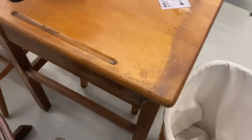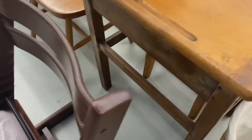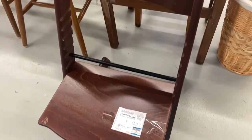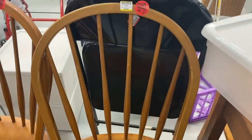This thrift store tends to have really neat vintage furniture. I saw this school desk, and in a little bit you'll see another school desk. I just think they're so cool. I don't have anywhere in my home to put one right now, but I do really like them. Maybe someday.